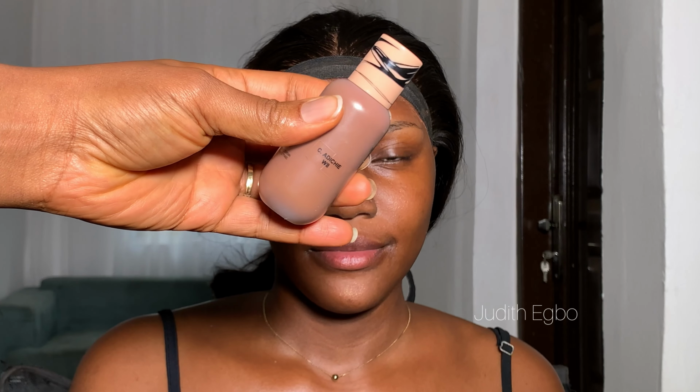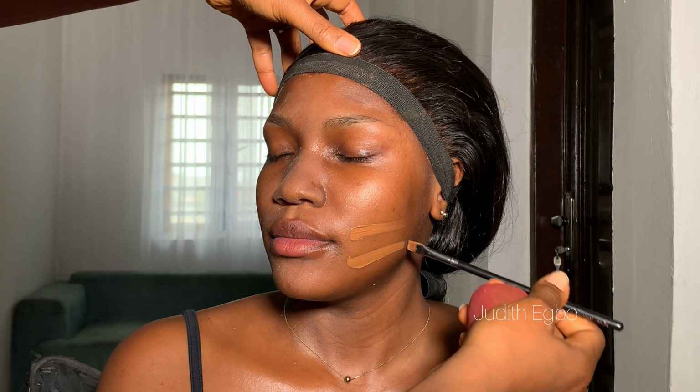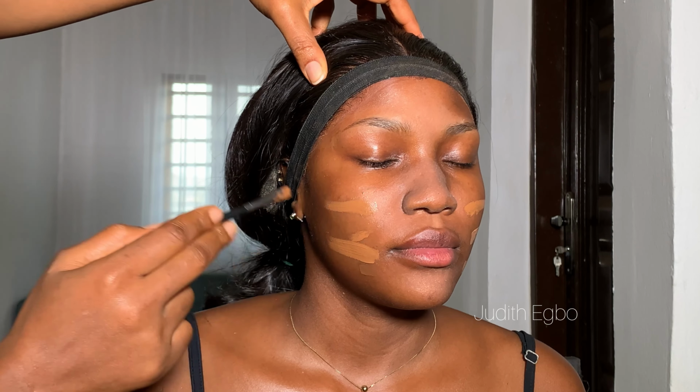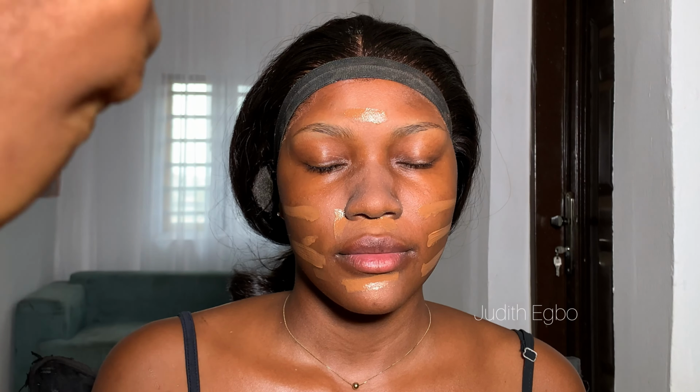I just want everything to be perfect, and I'm using my Nuban Beauty foundation. This foundation has amazing coverage, but it's not a full coverage foundation. It's a foundation that you can build the coverage. So just apply, and if the coverage is not enough to your satisfaction, you can build it.